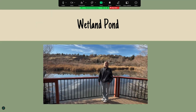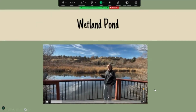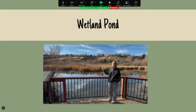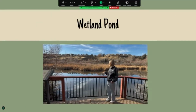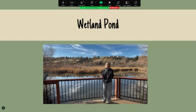Hi guys, I'm Aiden. Welcome to our wetland pond here at Oxbow. And this is a great habitat for many animals. And as you might see behind me at some point, there are some coots and ducks out today. And then we're going to be talking about the attributes of this habitat and why maybe this isn't the best place for our trout, but a great place for other animals.